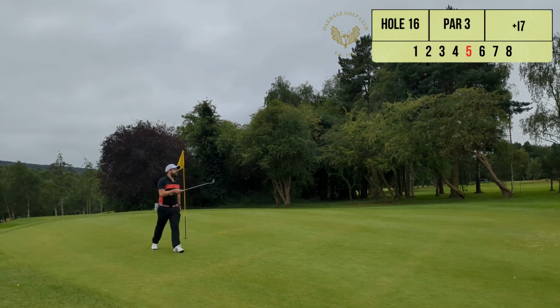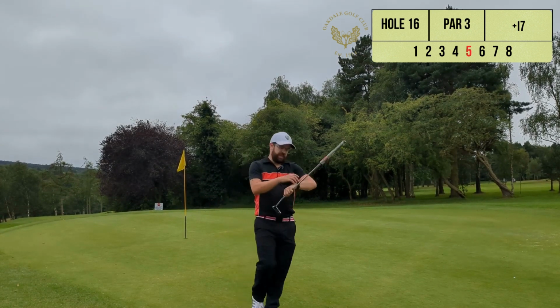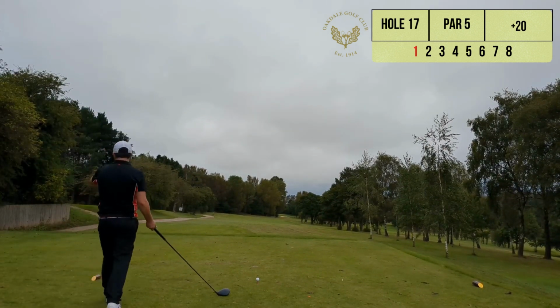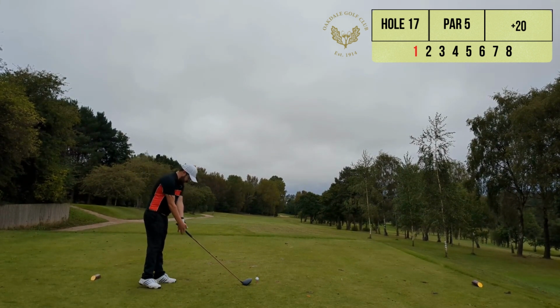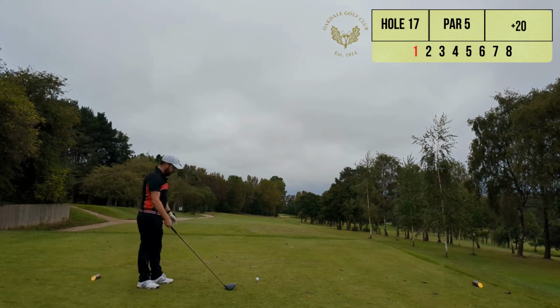1 in the bunker, 2 in the bunker, 3 out there, 4 up there, 5 there, 6 on a par 3. Right, last drive of the day. It's the 17th, 500 yards to the middle. Into wind? Yeah, feels a bit like it. It's certainly not helping us. Don't hit the ground.